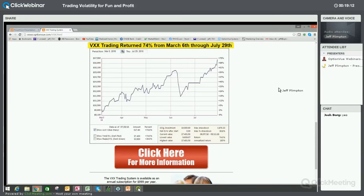I bet some of you, I don't know your ages or anything, might have heard the old Woody Allen saying, those who can't do, teach, and those who can't teach, teach gym. Well, I came back here to OptionVue a little over a year ago, and I hadn't thought of volatility trading. Been trading options for about 15 years, and hadn't given it any thought till Len Yates put it in front of me.